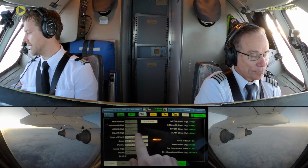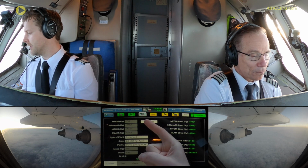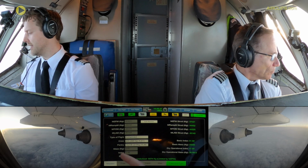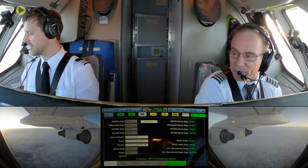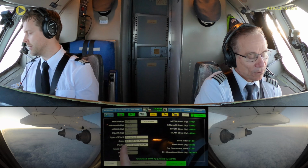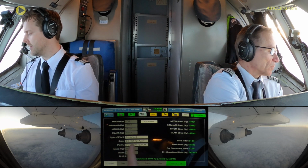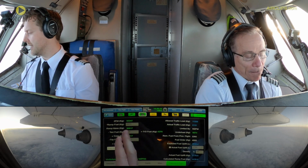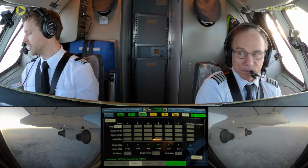We move on. We have the weight and balance, the weights for the aircraft. We set the type of flight, and depending on the flight, we have different weights. So this is a scheduled flight. The crew is two in the cockpit and three working in the cabin, and we call it the domestic B. On the next page we put in the fuel figures, the actual uplift. Then we move on to the cargo.